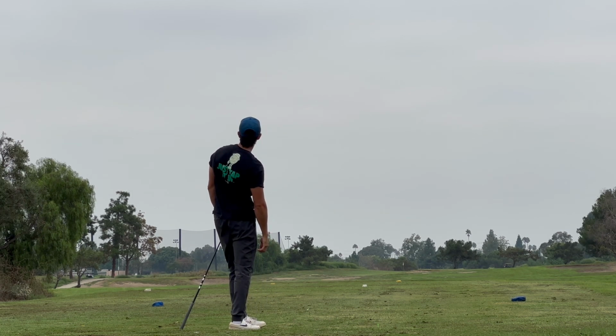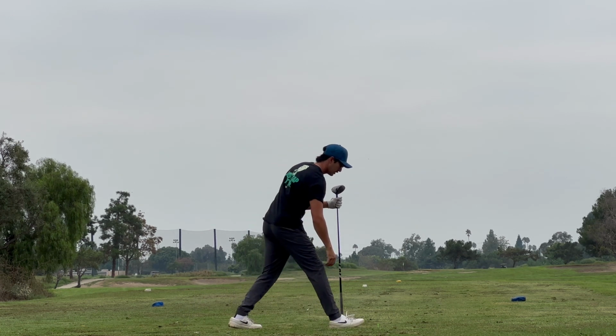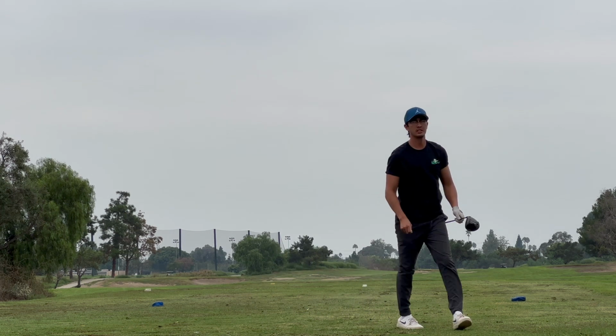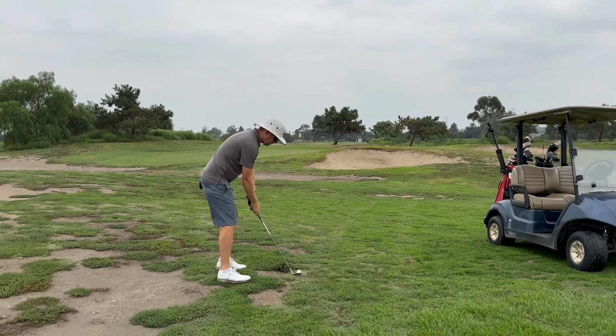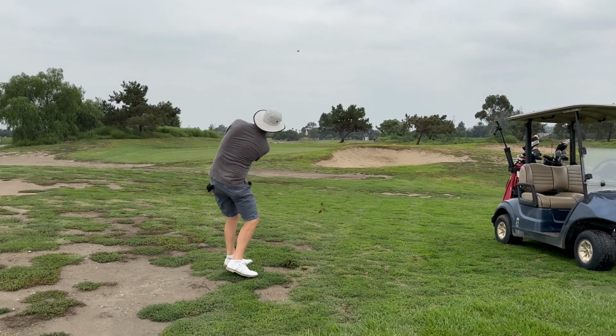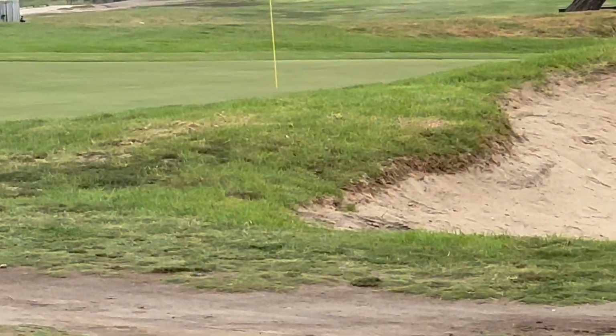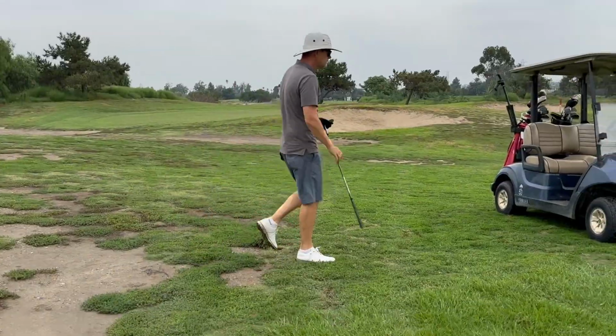So I hit a great drive down the middle. I'll be like 25, 30 yards short of the green. Mike is probably now too long for this hole for driver. If you see that willow tree to the left, Mike hit it in that tree, past the green. That was a really good impact. Pulled it just a little, which makes it go a little further.